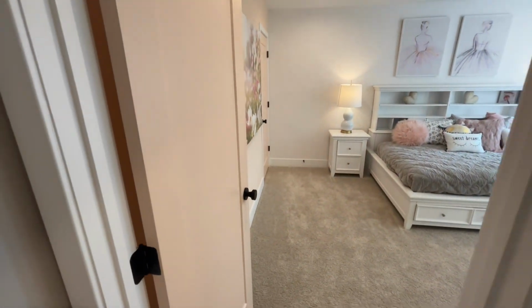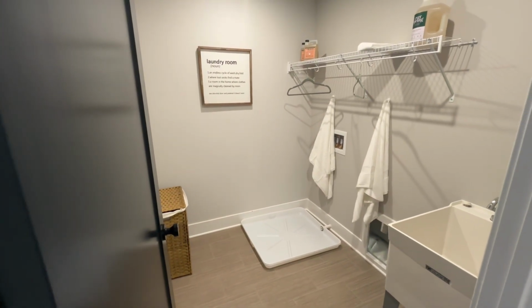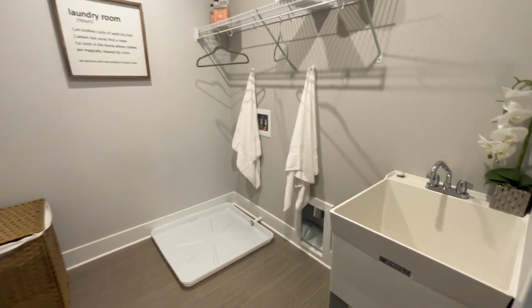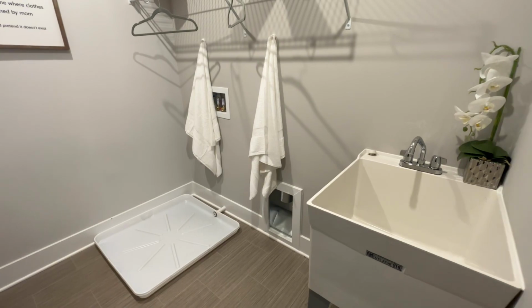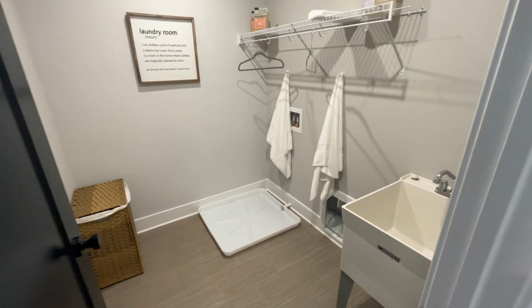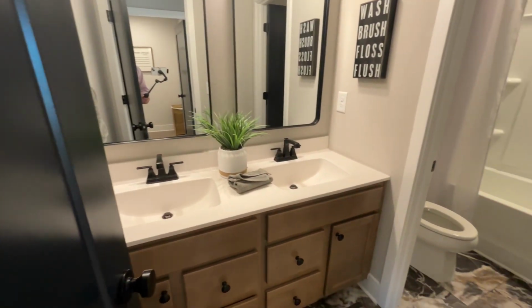We turn right, and here is your laundry room. Okay, so it's upstairs. A lot of folks like it upstairs, some don't. This one's got this cool utility sink. Wish we had a utility sink in our laundry room. You get one in this one, so there you go. And across the way, here's your bathroom that's going to handle the 3 secondary bedrooms.